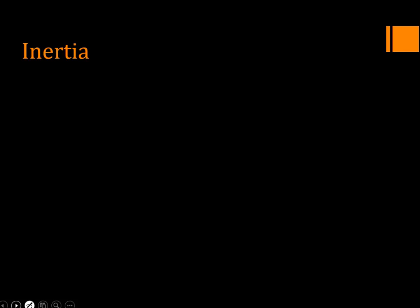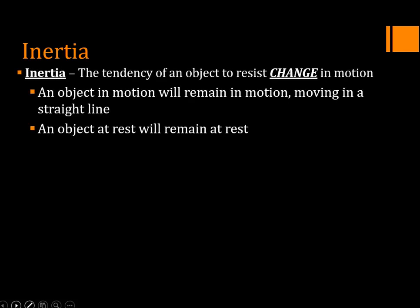And we have a word for that. Okay, we call it inertia. Inertia is the tendency of an object to resist a change in motion. It's important that you remember that word change. Objects do not resist motion. If an object is in motion, it's going to remain in motion, and it'll continue moving in a straight line. An object at rest will remain at rest, but it does not want to change its motion. So inertia is the tendency of an object to resist a change in motion.